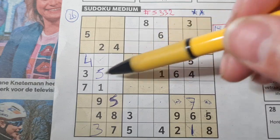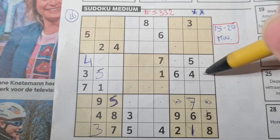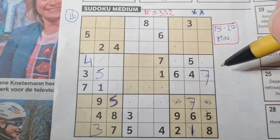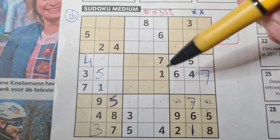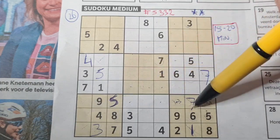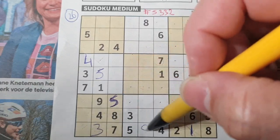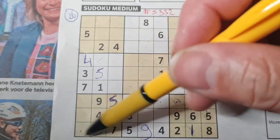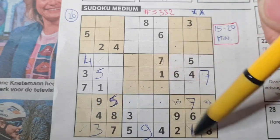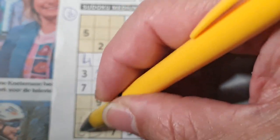7 in this row, 7 in that row, so the row between, the middle row, the only place left for the 7 should be there. 9 in this row, 9 in the row below, so the last row, the only place left for the 9 should be there. One number left in the last row, the 1, the 2, the 3, the 4, the 5, the 6 is missing.